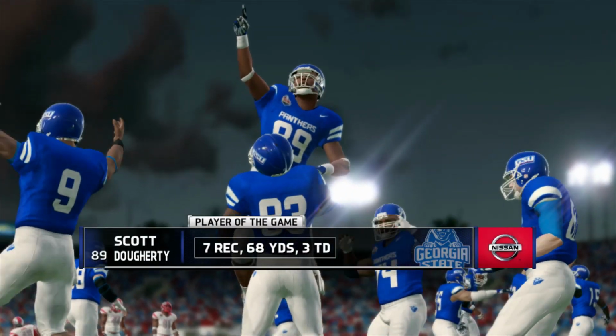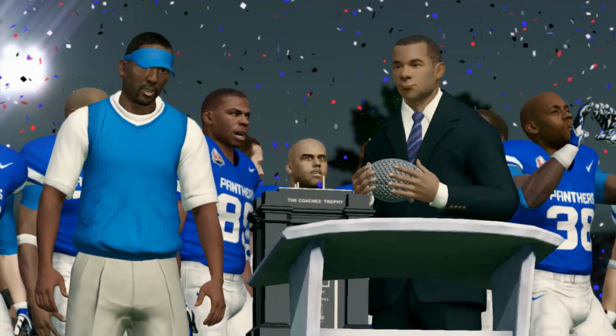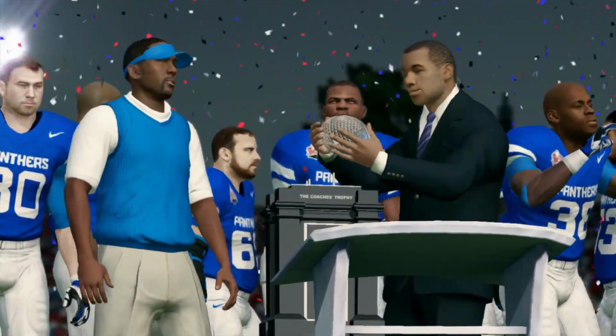And for Doherty, he'll walk out of here with the Player of the Game Award. For Rutgers, a heartbreaking loss ends their quest for a perfect season.